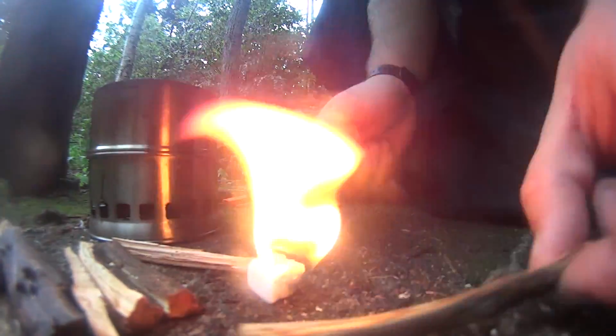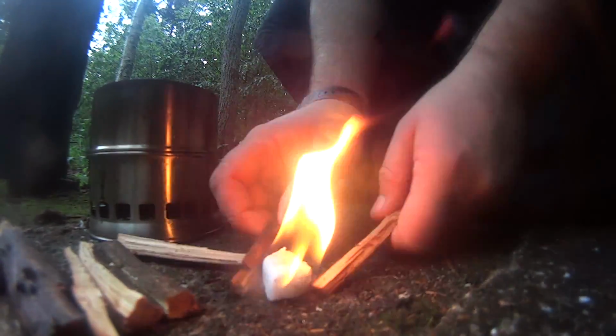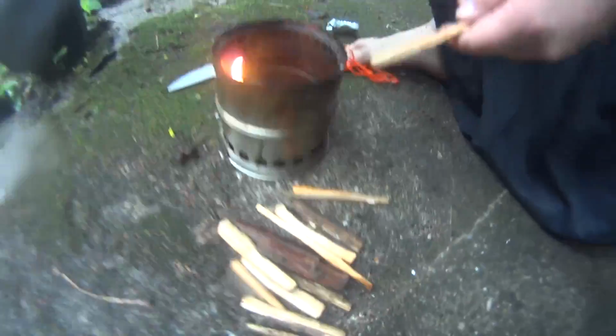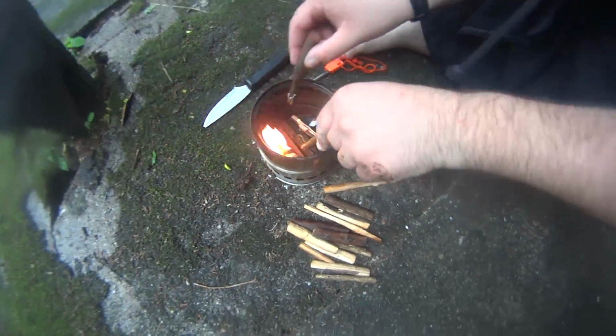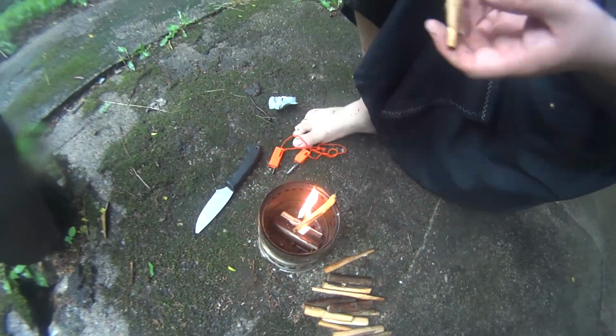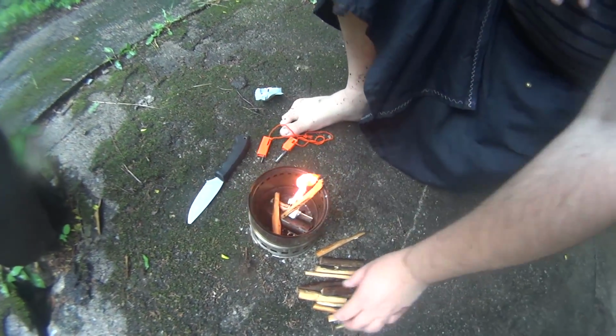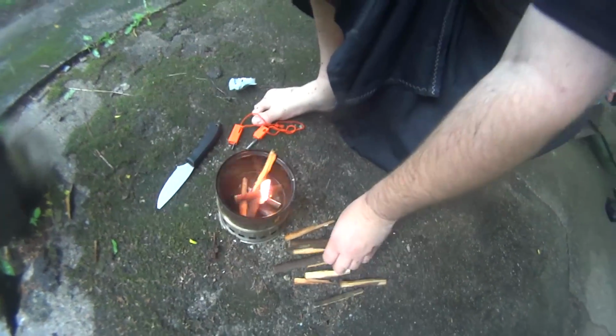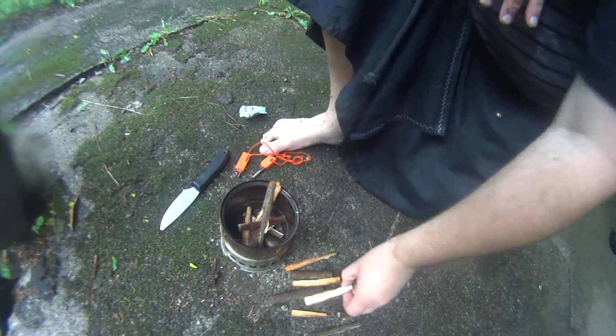There we go. Okay, can I do this without igniting myself? Why not? Oh no. Ow, ow, ow. Awesome. It's alright. Penny saved the day.